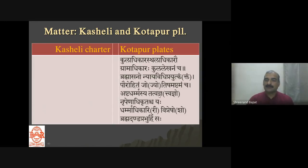So Ashtadharmasya Tatvajnah Nrupena Adhikritascha, and who is authorized by the king, Dharmadhikari, one who has been made the officer of the Dharma, and Vipresha, and the king of the Brahmins, and in fact he is Brahmadanda Prabhurhi Saha. So many repetitions, so many things that are unnecessary, and they completely do not agree with the pro forma of the Śilāhāra charter. That's the most important point.